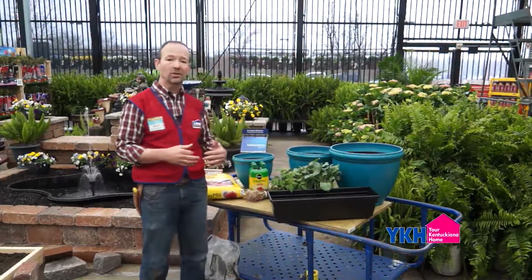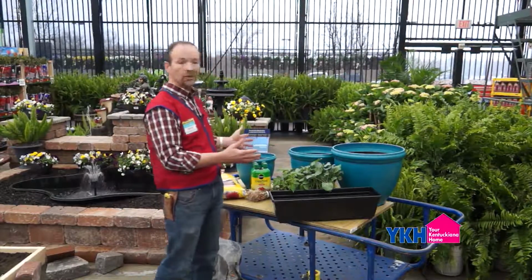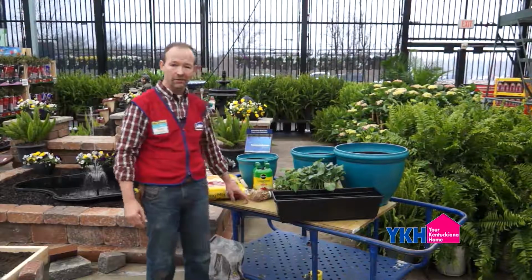You can have everything you need for a salad or for your own vegetables within your own yard, and it's really no trouble at all. Easy to maintain, easy to keep up, and easy to take care of.